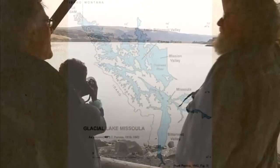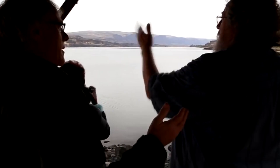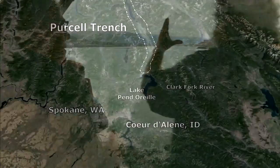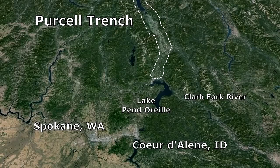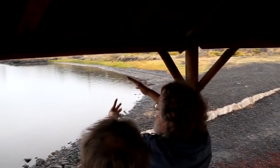When they envisage these ice dams, how thick do they think they are? So we've got one that's seven miles across the valley. I can show you on the map. Here comes what's called the Purcell Trench. Clark Fork River comes in at an angle like this. The theory is that the glacial ice, and I'm sure there was glacial ice, came down the Purcell Trench, blocked off the flow of the Clark Fork River, and extended, they estimate, 25 to 30 miles south.